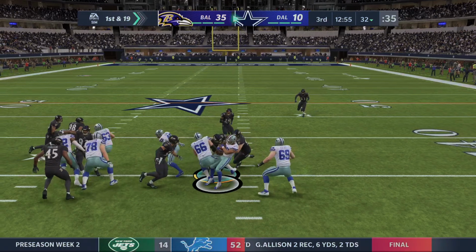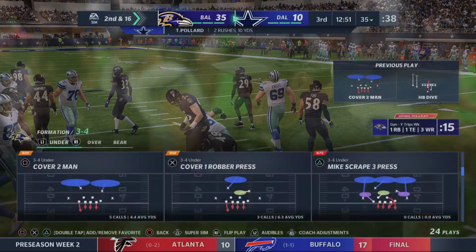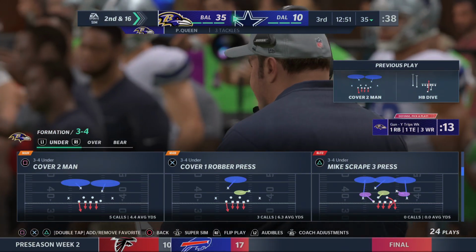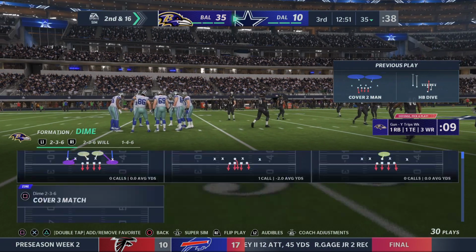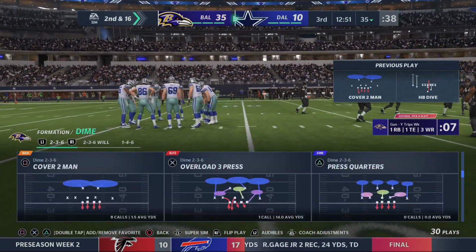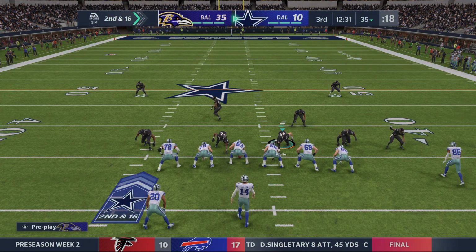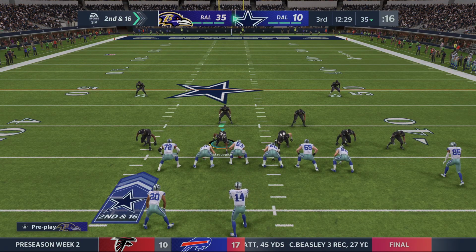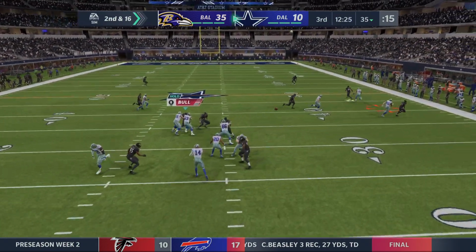Run for Pollard. Linebacker Patrick Queen bringing him down. Well, obviously they would have at least liked to have gotten back to the original line of scrimmage. Instead now, they're dealing with 2nd and long. I thought they would have passed it after the penalty. Probably wish they would have now. Now on 2nd and 16.